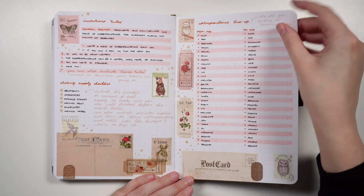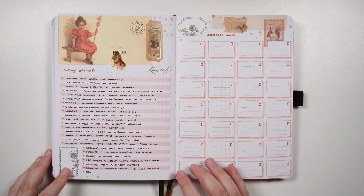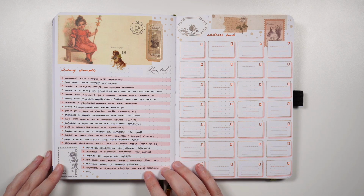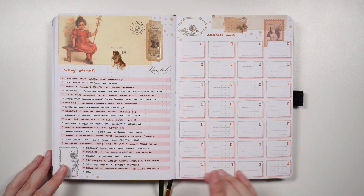Flipping on over though, our next idea is that of writing prompts. I don't know about you, but if I was to write 28 letters, I would probably run out of things to say. So having some prompts to kind of get yourself started, give you ideas of what you can actually discuss, could be quite useful.